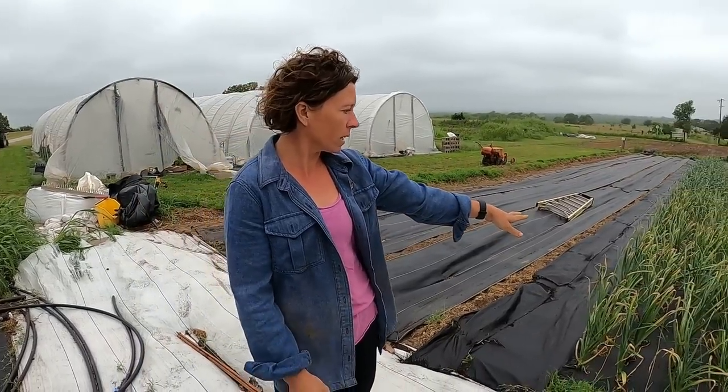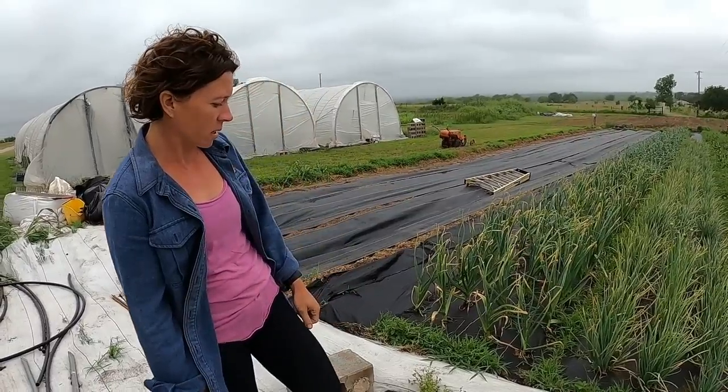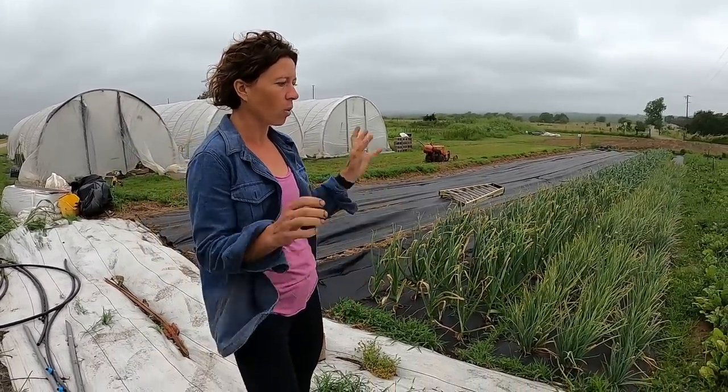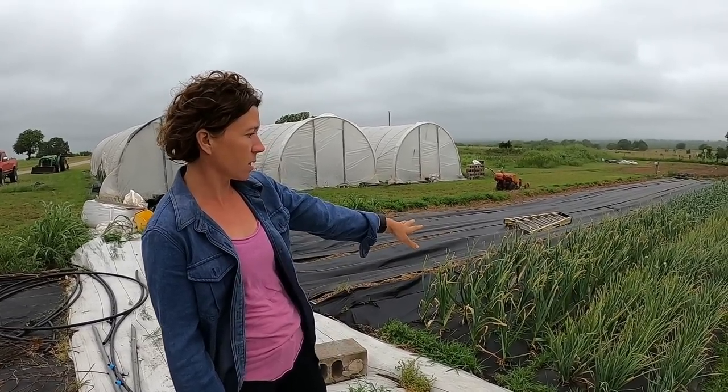We've got garlic and shallots that we planted last winter. Those things need to overwinter and have a really cold environment to kind of set roots in. So those have been there since November.